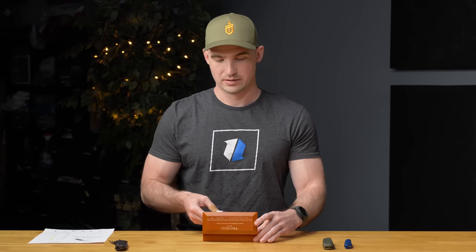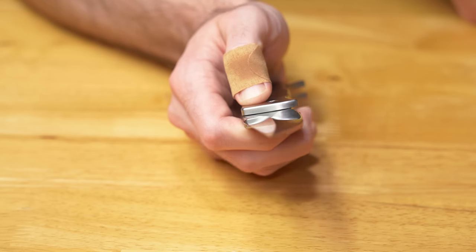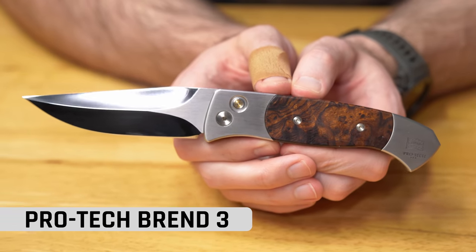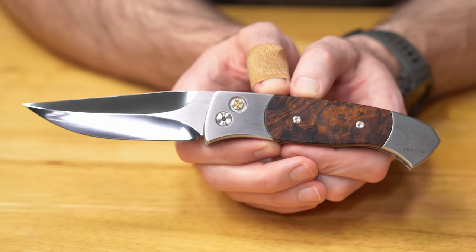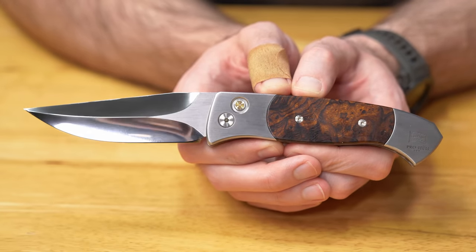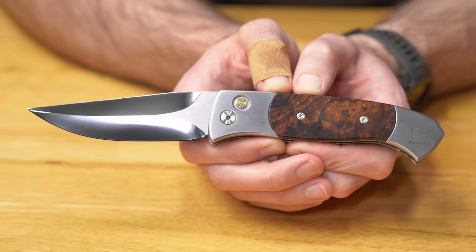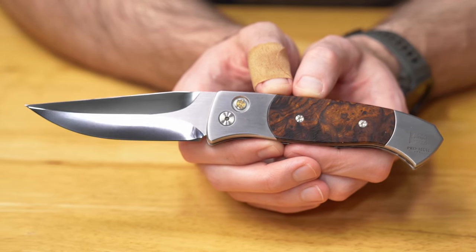And we'll pull this out here, and we'll set this off to the side, and we'll very gently click the button to open this thing. This is a Brenn 3. Holy cow, look at that polish. But not just any Brenn 3, this is a high-end, just crazy Brenn 3. So this particular one goes for $2,395. Ay caramba. But at this point, you're just getting an art knife, essentially.